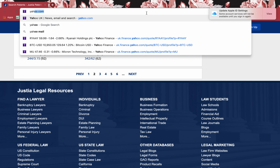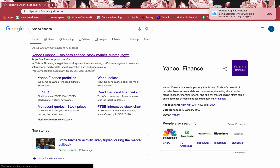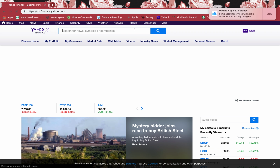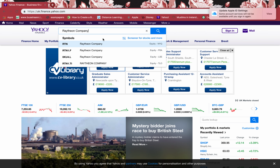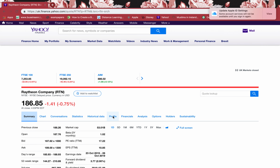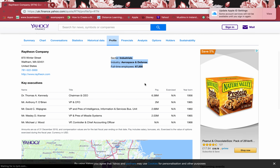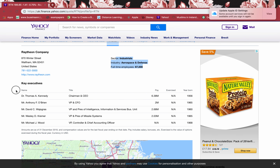Now let's go to Yahoo Finance, and I want to see what key executives are getting as salaries. That's very important for us to know. So I'll just paste it here and I'll click on the Nasdaq symbol RTN. I'll go to profile. I can see the sector, industry, and the full-time employees information, and I can see 5 key executives.